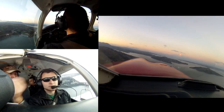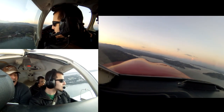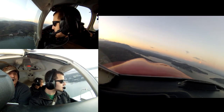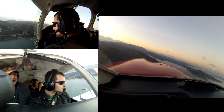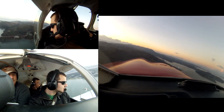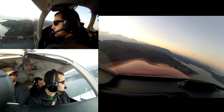So we're going to make one more turn here. There were some more 8-inch gun emplacements that were put on this side, this little flat hill right here. Okay. There you can see that, and then we'll make a little drop down over Crissy Field, fly along Crissy Field, circle Alcatraz. Gotta stay outside of a mile for Alcatraz, but there's your shot of the Golden Gate.